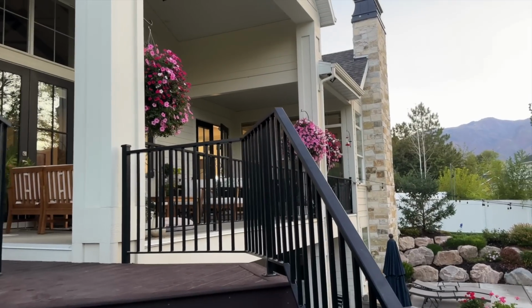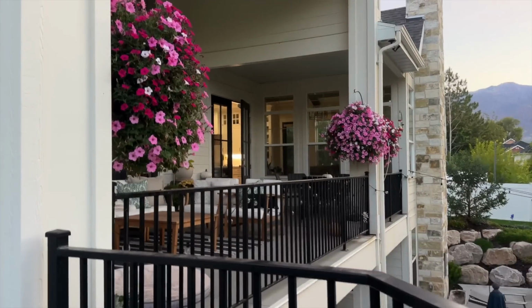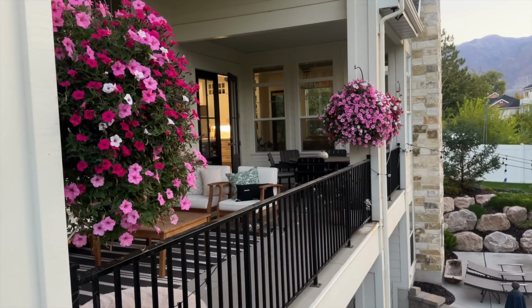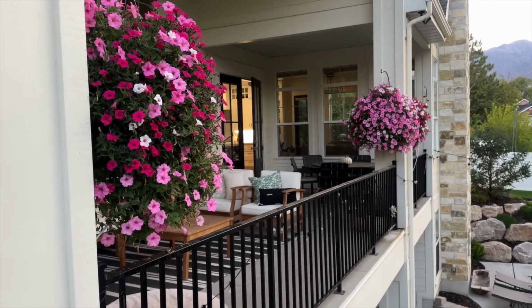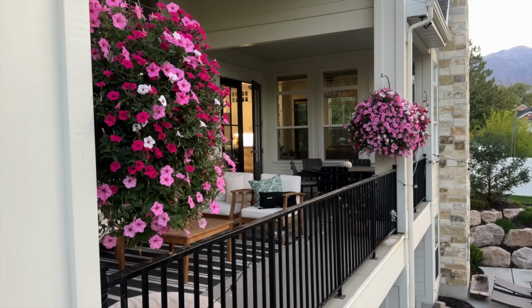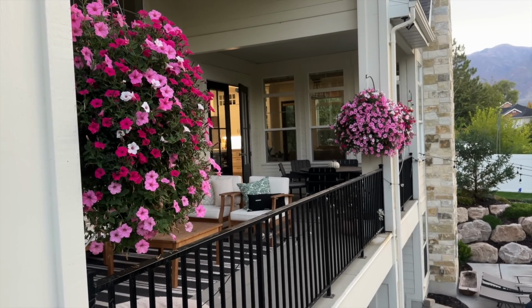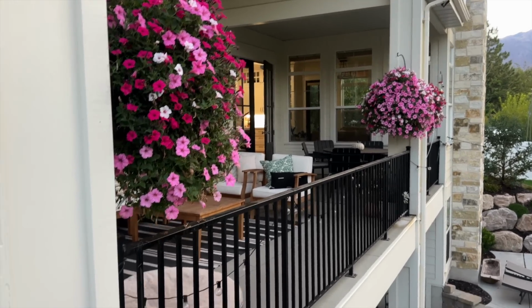I think we'll start up here on the back deck and get one last look at our hanging baskets. I keep saying that because I keep thinking it's the last time we're going to be able to view them. But these have been going strong since April, and they bring me so much happiness. Just long-lasting, beautiful. These are all proven winners, and I'm just really happy with them. Next year, I will show you my routine on how I take care of them, because what I have done this year has really helped.